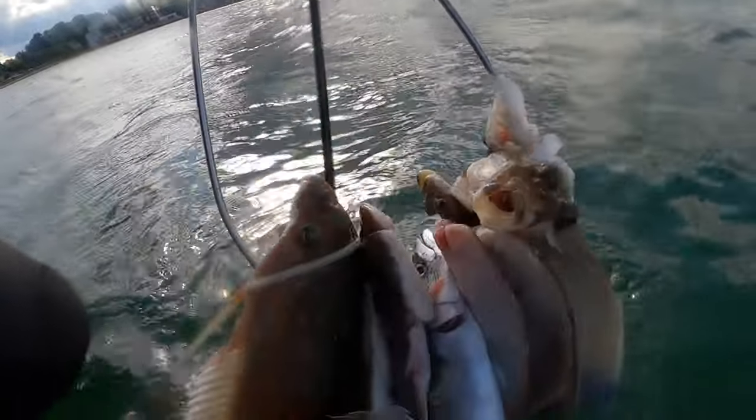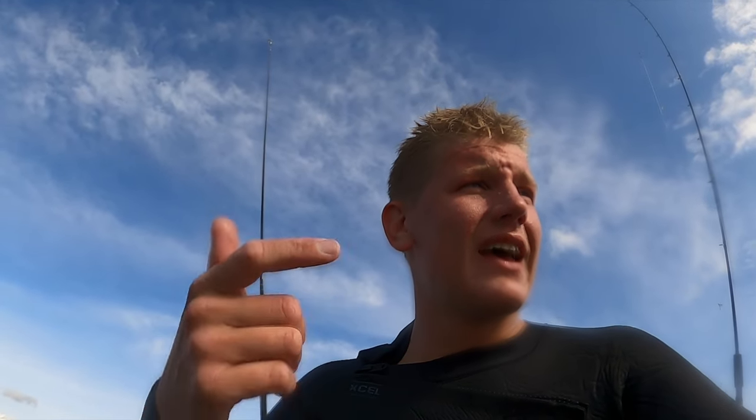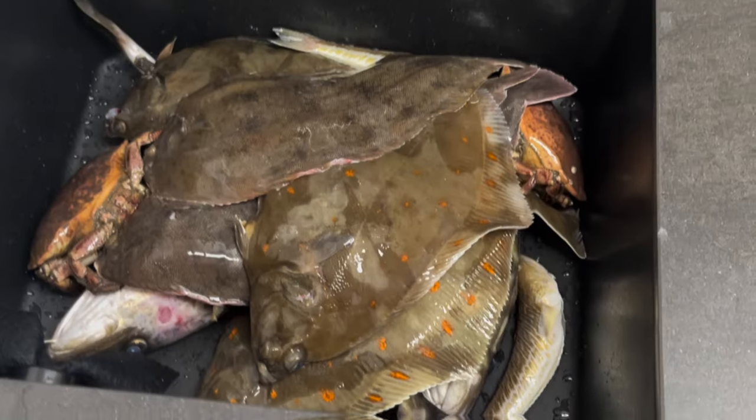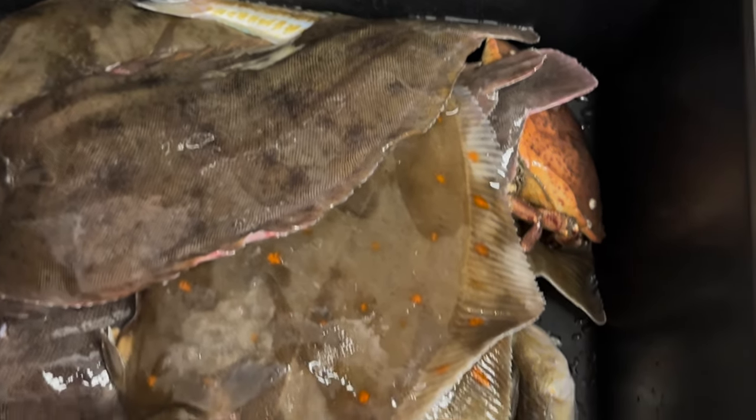I got massive, I mean, I can't even tell you how big these flounder are. And I got my PR plaice today, I got my PR sole, and I might have my PR weever. Alright, so how about that for a full day of fishing right there? Beautiful.